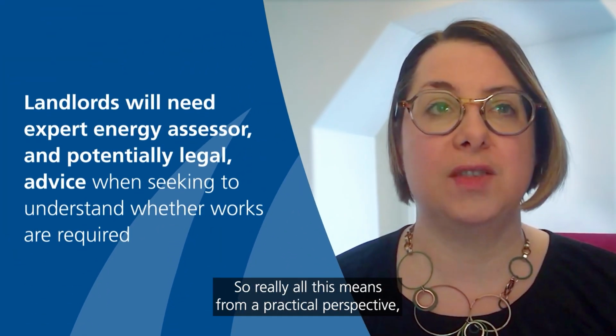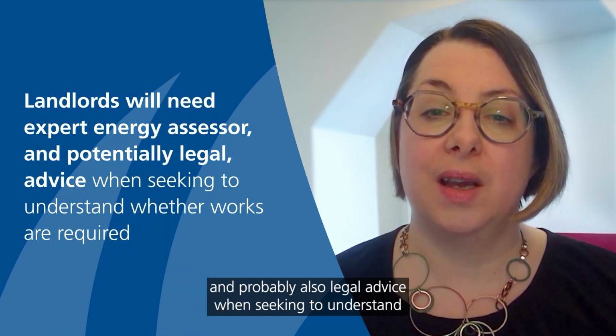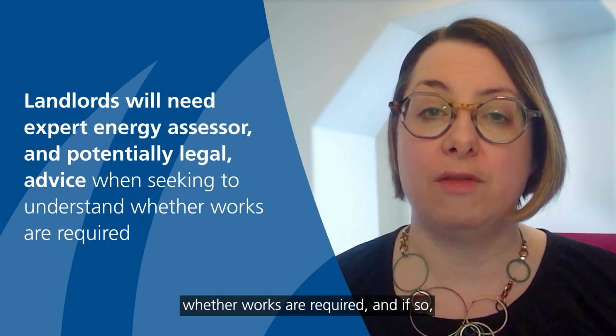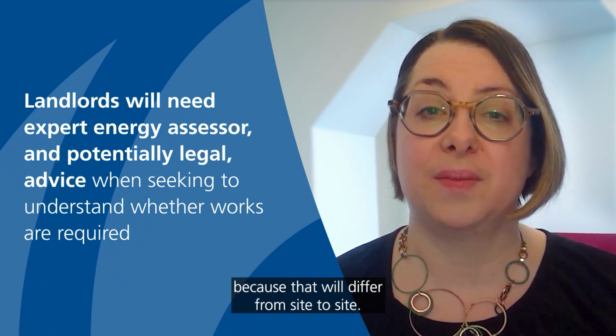So really all this means from a practical perspective is that landlords will need expert energy assessor advice and probably also legal advice when seeking to understand whether works are required and if so, what those works look like, because that will differ from site to site.